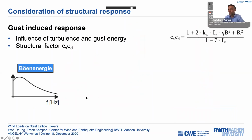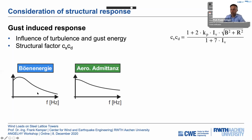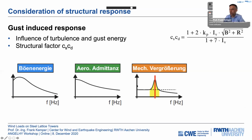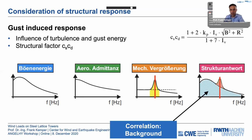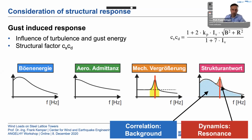So in this slide, I can give you a very quick overview about the effects which are taken into account. On the one hand, it's the gust energy content, then the correlation, which is described by aerodynamic admittance, then the structure itself, which depends on frequency and damping mainly, and finally what is happening at the structure. And this structural response can be distinguished, now it's coming in English, in the background part and the resonance part. So this is a spectral description of what is happening inside the structure.